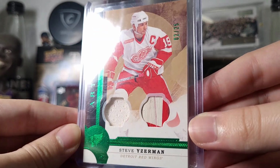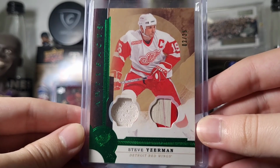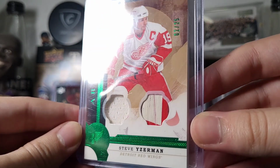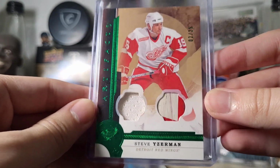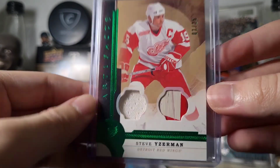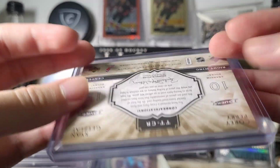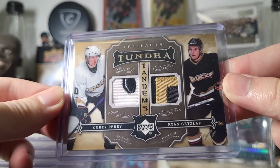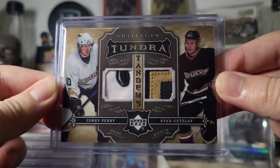Cool Iserman stick jersey from 1617 Artifacts. Amazing design. One of the best designed products in the past, I don't know, ever. 1617 Artifacts, really good design-wise. I highly recommend picking up some for your collections. And the last card, I believe 0708. Yep, 0708 Artifacts. Dual patch 1 of 1 of Getzlaf and Perry.